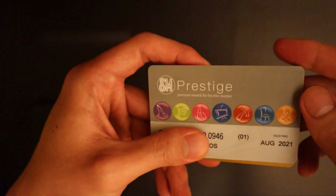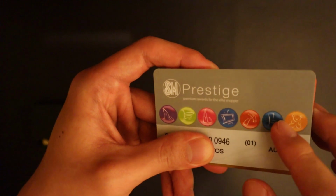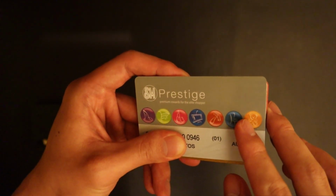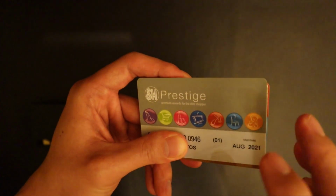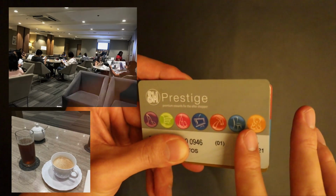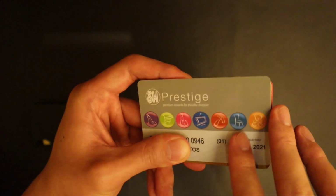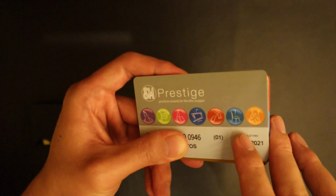And then next we have my SM Prestige card. This is actually expiring this year. I used to use this a lot pre-COVID, because they have a lounge in the department store in I think every SM, and they offer you free coffee, iced tea, and water, and there's Wi-Fi, so it's a nice place to chill even when you're not really buying anything but you're just in SM. You know, free coffee is always a good thing.